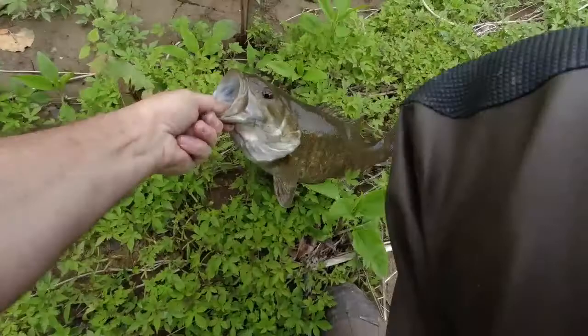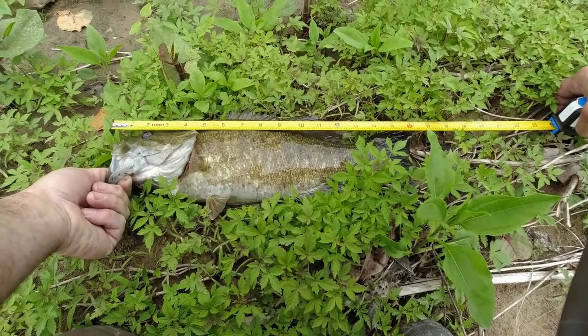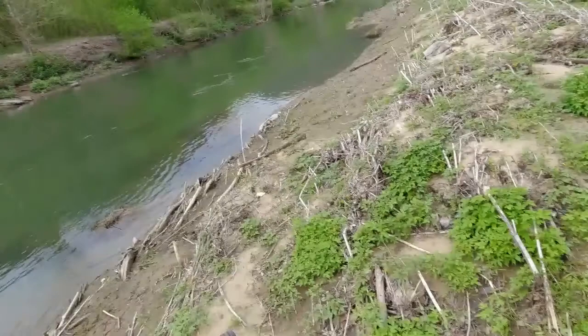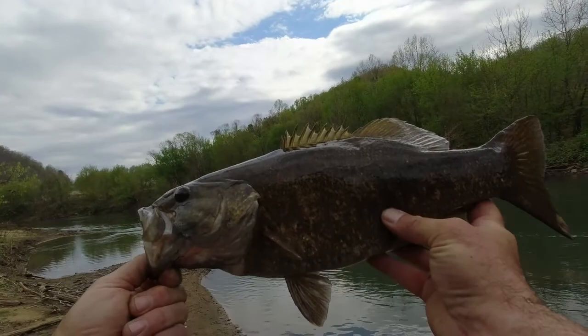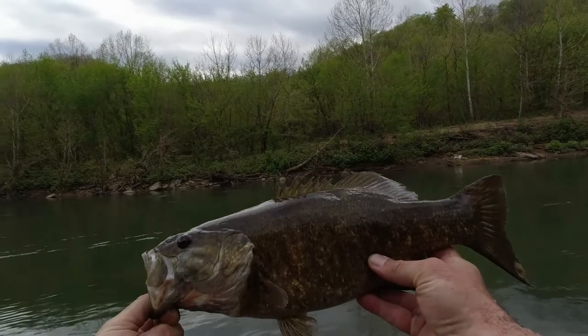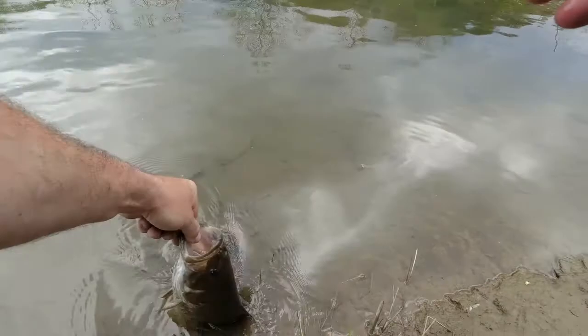All right, people. Let's see what he goes here. This one here. All right, people. All right, folks. Not a bad one. He's a little over 16 inches. A little over 16 inches, man. He's fat, too. He didn't beat the one the other day, people, but I'm happy to land him here. Let's let him go.